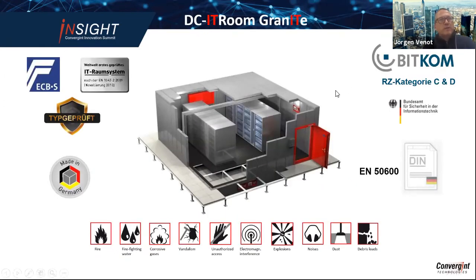So it looks like this. It's obviously an example. A lot of norms and certifications, and there is a European norm coming up in the business called EN 50600, which is at the moment the toughest norm in terms of data center design. And this norm recommends the implementation of room-in-room systems for the physical security of IT rooms.